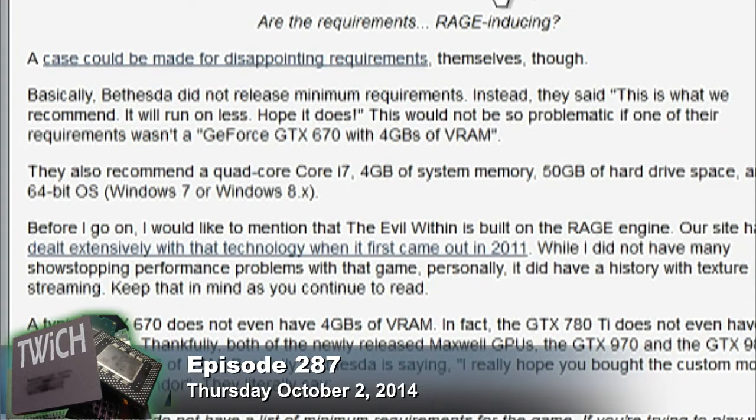But I don't know. It's funny when you go to The Evil Within page and scroll down. I don't know if they added this later, but minimum requirements are now Windows 7/8.1, a GTX 460 or an equivalent 1 gigabyte VRAM card, an i7 or equivalent 4+ core processor, and 4 gigabytes of RAM. But the recommended specs: i7 with 4+ cores, 4 gigs of RAM, GTX 670 with 4 gigabytes of VRAM.